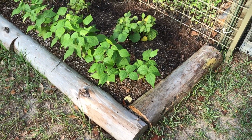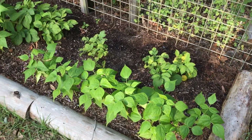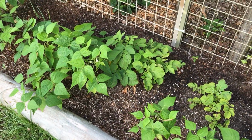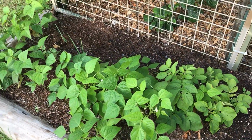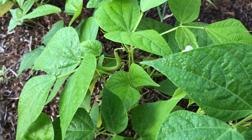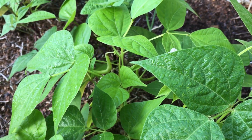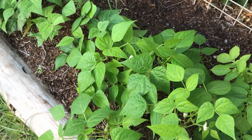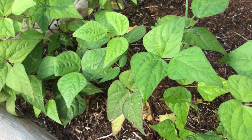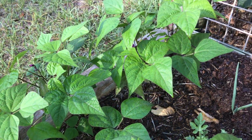Down here we got dragon beans in the front, red potatoes in the back. These are the yellow Cherokee wax beans. And I think you can see down in there, I got my first beans coming up. Moving on down the road, these are Royal Burgundy purple bush beans.